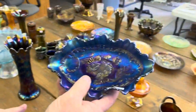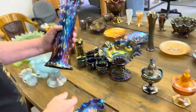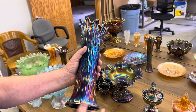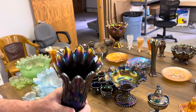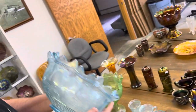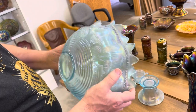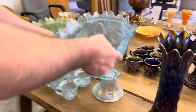So here is a Poppy Pickle Dish in blue. That's really nice. This thing's really pretty. A tree trunk vase in purple, mid-size. This is the mid-size one now. Now, the last run of punch sets. We've got the Ice Blue Peacock at the Fountain, ladies and gentlemen. Very rare set. Great set. The iridescence is beautiful. Just don't want to miss out on things like this.